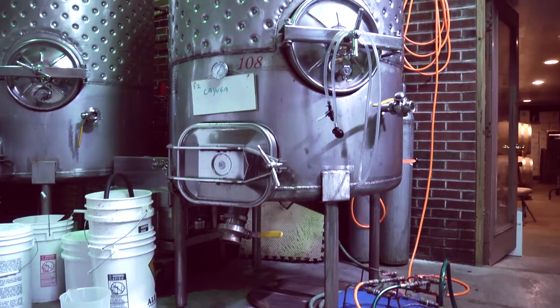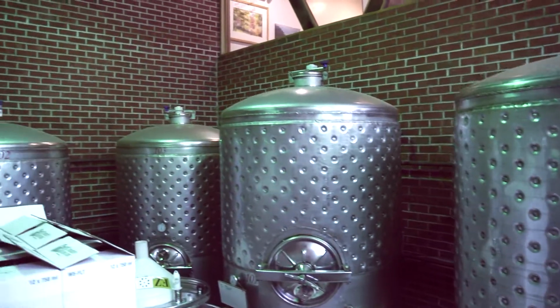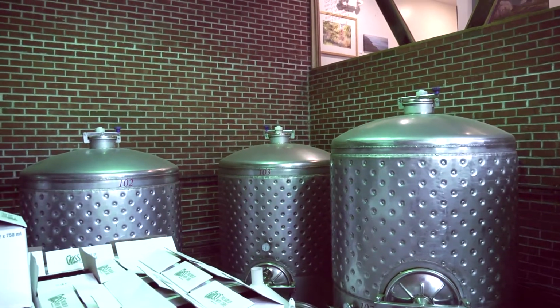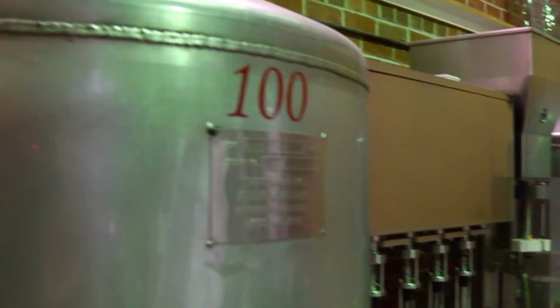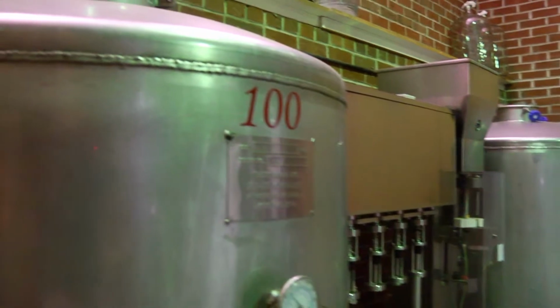When we first opened, we assumed that each one of these tanks would do an acre's worth of grapes. It's the roughest of estimates, but that's how we came up with the 5 tanks, or actually 7 tanks. And of course you learn things the hard way, and if you fill up 7 tanks, you have no place to move stuff from one tank to another because you can't put 500 gallons in a 200-gallon tank.